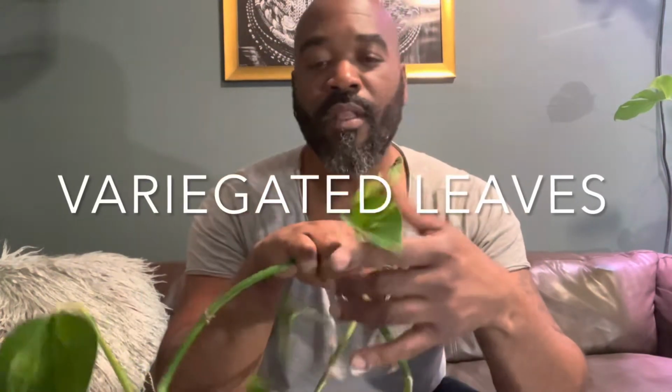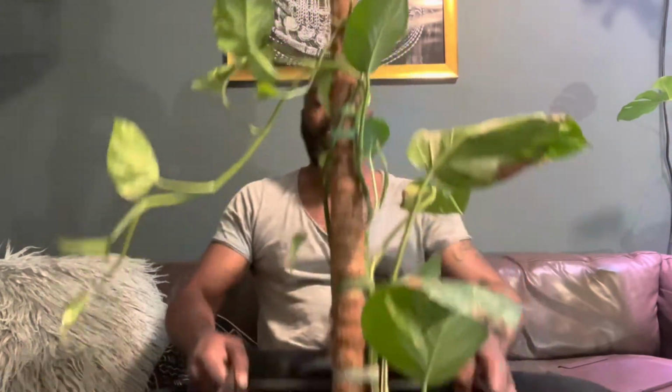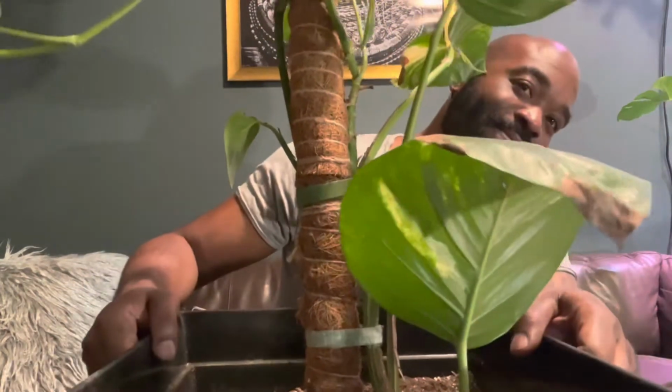So these beautiful marble leaves, how great they are. They don't look that big, right? But I'm gonna show you where it's going. This is my pothos. Look how pretty that is, and how big. It's so big. So I'm gonna put this here.